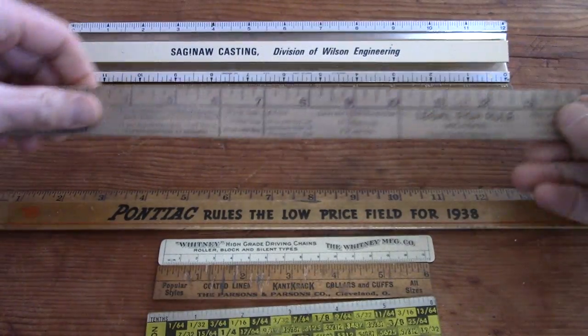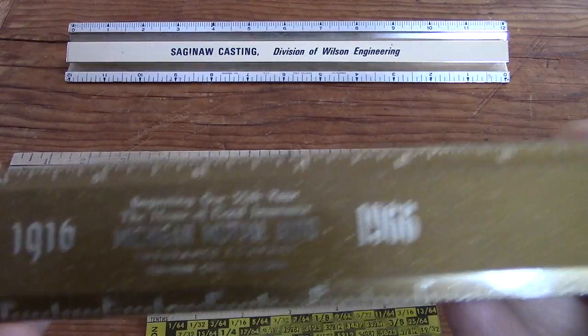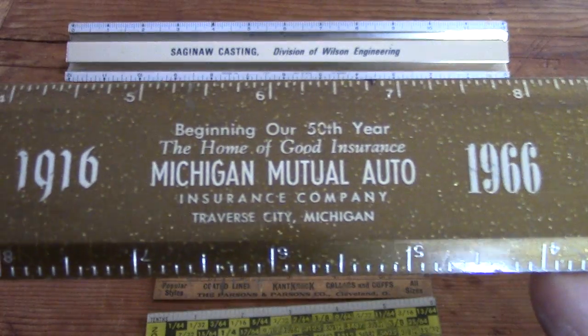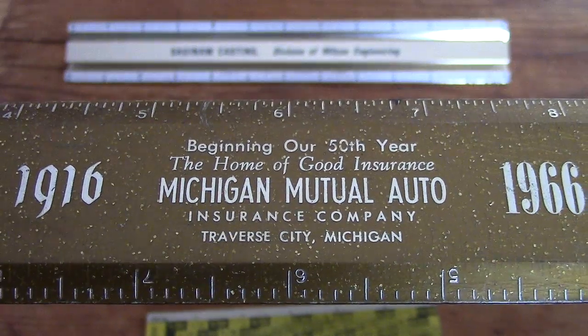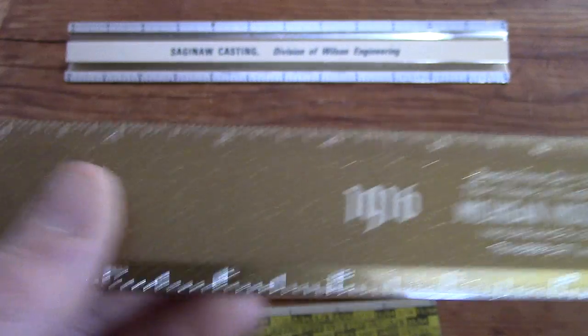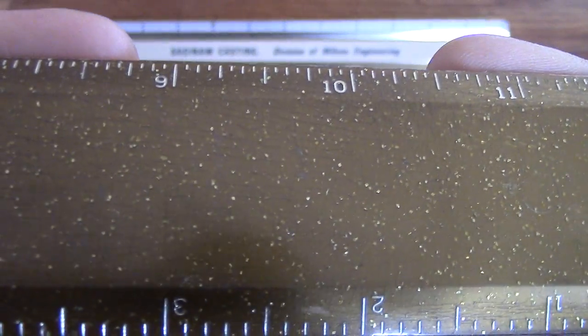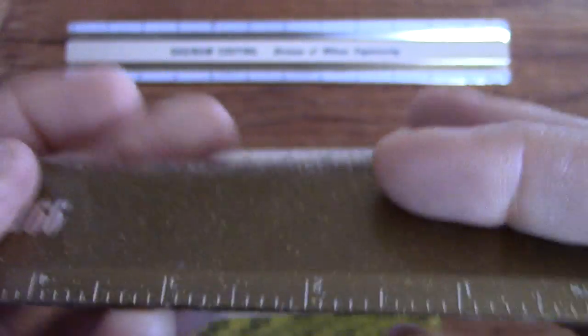And there are a couple other ones here. I mean, we got a few more, but these are the more interesting ones. This one's kind of cool. 1966, Michigan Mutual Auto Insurance Company. Again, this one is also out of Traverse City. But I like the gold, flaky, speckly kind of material they use for the ruler here.